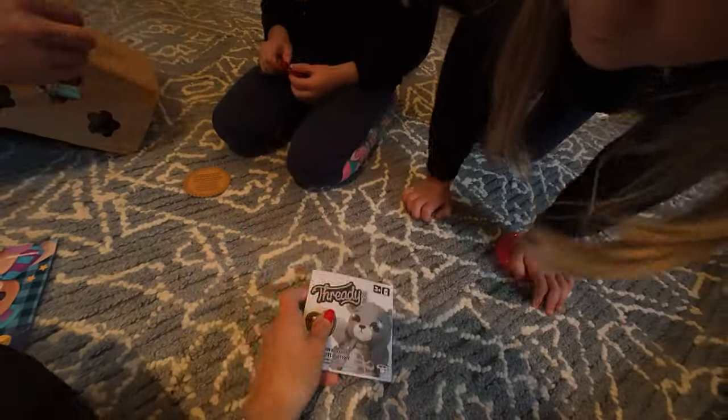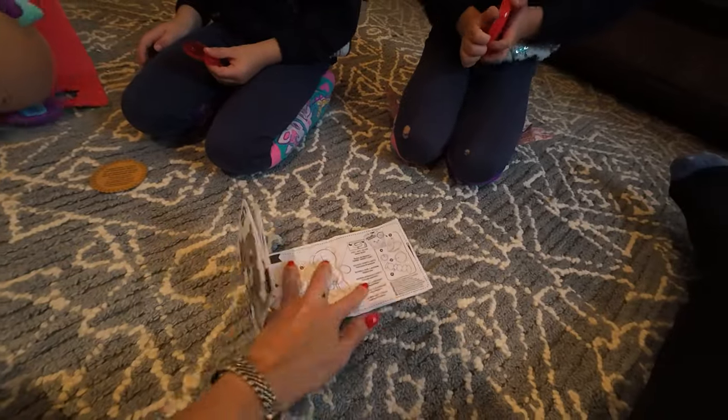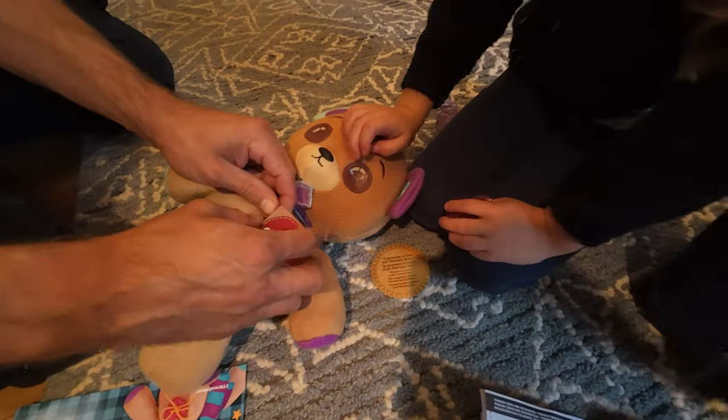Reminds me a bit of the Furby sisters, guys. Remember, obviously, different generation, but remember we had those Furby things? Oh my days, it's out of the box. I feel like we need to give it a kiss of life or something.